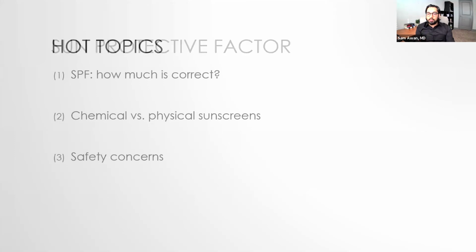So the reason we go into this is I feel a lot of dermatologists don't discuss this with patients. And so a lot of people will go to mainstream media articles, blog posts for information. I think it's important to actually look at the science.